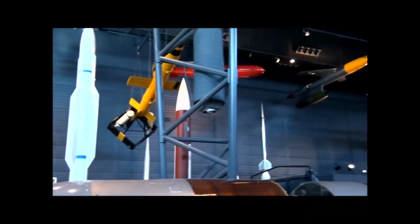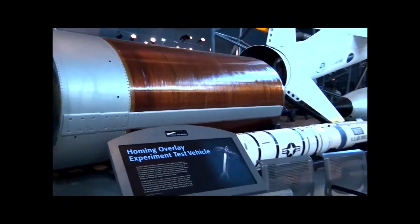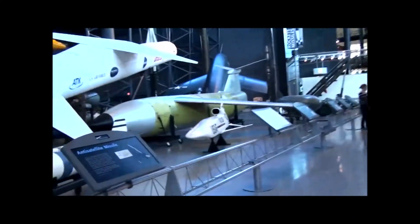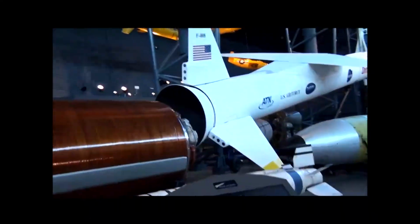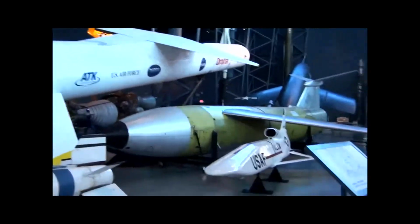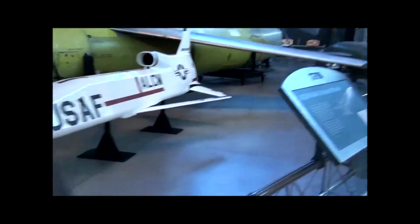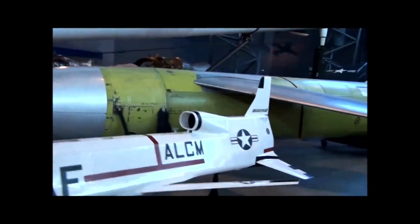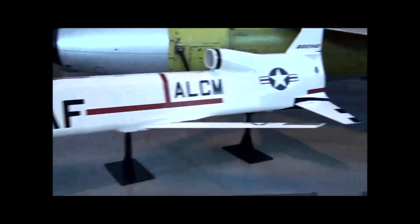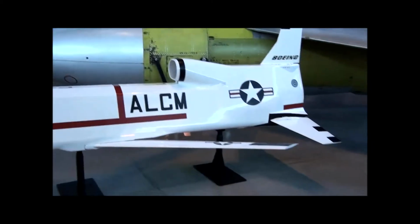Man, there's a lot of rockets here. Is one of them the V1 up there, or are these all American? These would be all American. There's a cruise missile, right there. I always thought that was a cool looking cruise missile. I always liked that model.